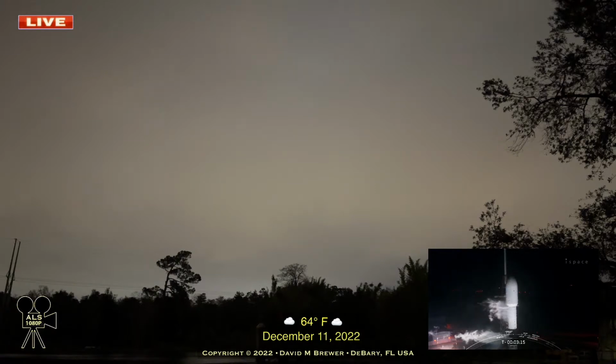Both first stage and second stage should finish loading propellant about a minute apart from each other. First stage will wrap up at T-3 minutes and second stage at T-2 minutes. Stage 1 LOX load complete. Great timing. There's that call out that LOX load is now complete on the first stage.